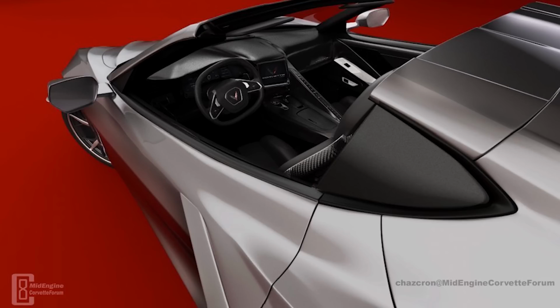Well everyone, that pretty much sums up the five things that I would absolutely love to see on the upcoming Corvette C8. It's just something that I've kind of put together over time, and I think a lot of them are very plausible, but this is where I want to hear from my viewers.